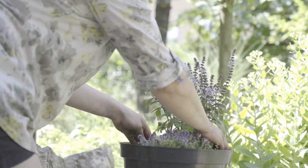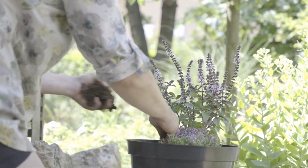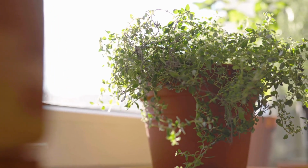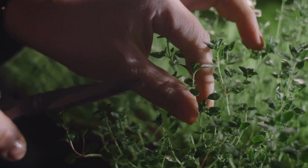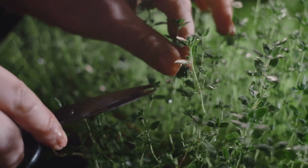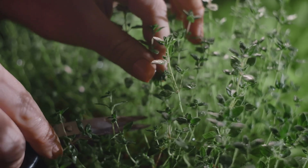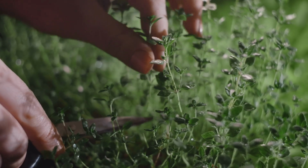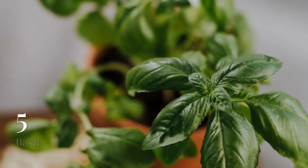It loves bright light, at least 6 hours per day, but doesn't need rich soil or frequent watering. In fact, thyme is happiest when its soil dries out slightly between waterings, which makes it perfect for those who forget a watering or two. You can trim thyme regularly without worry. It responds beautifully to light pruning, growing fuller with each cut. And much like oregano, it dries easily and retains its essential oils, so even your clippings won't go to waste.